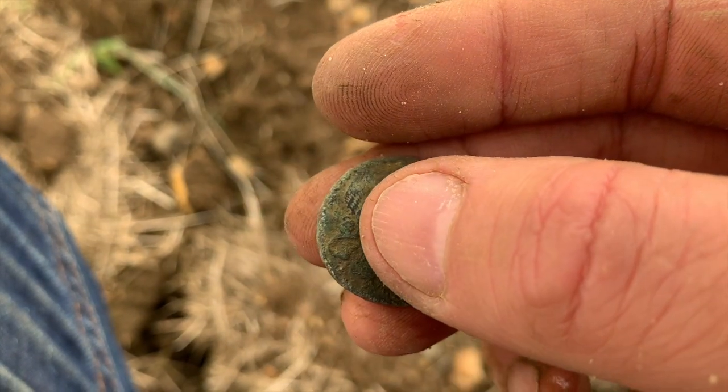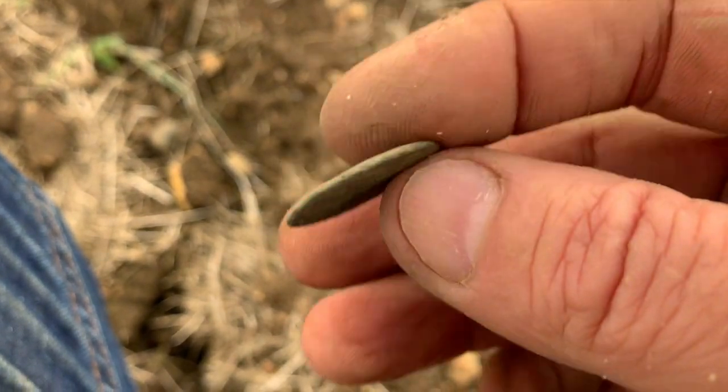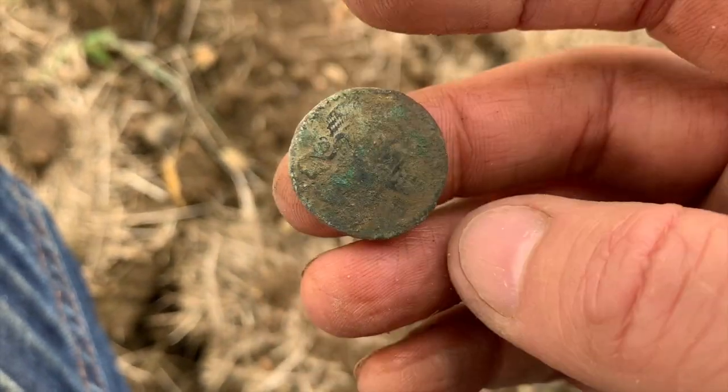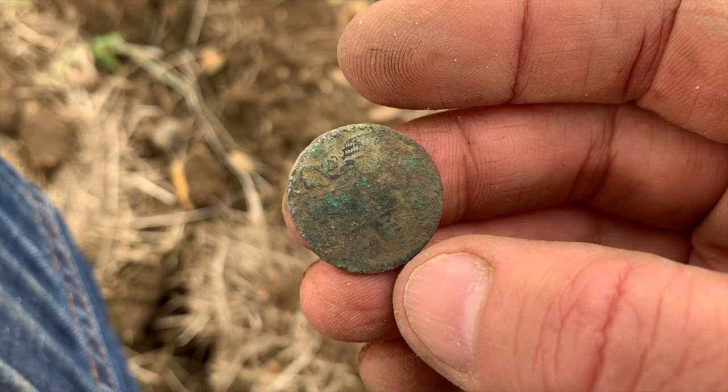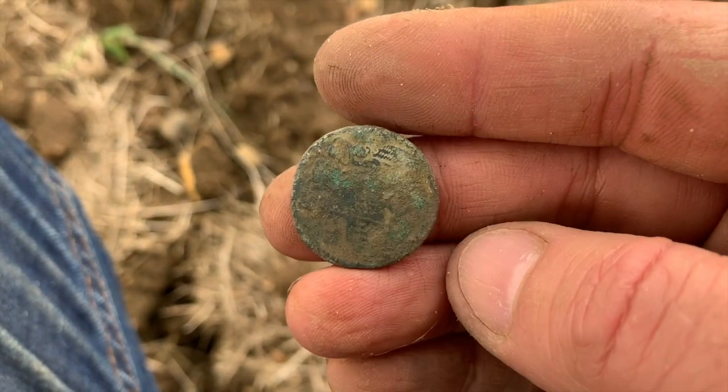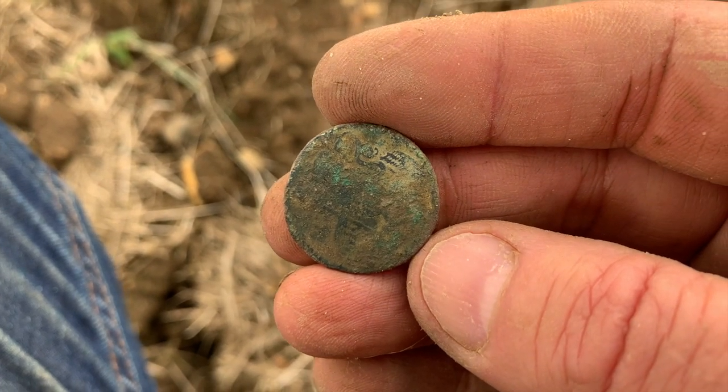There seems to be some sort of markings there. Or my eyes might just be getting tired, I don't know. There's not a lot to it, but that might be a bit of a different coin. I think it is a coin, but possibly even a token, I don't know. We'll clean that one up back at the ranch.